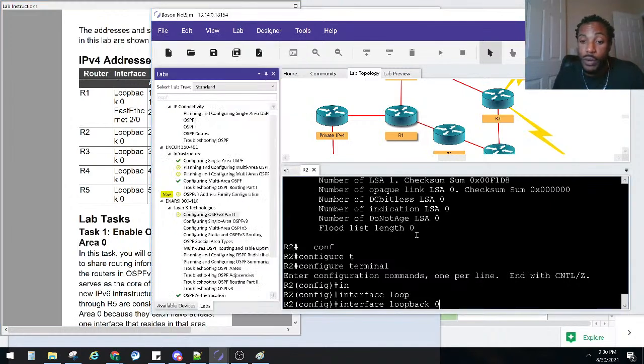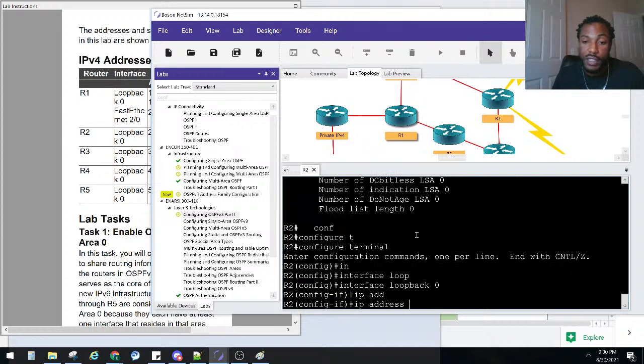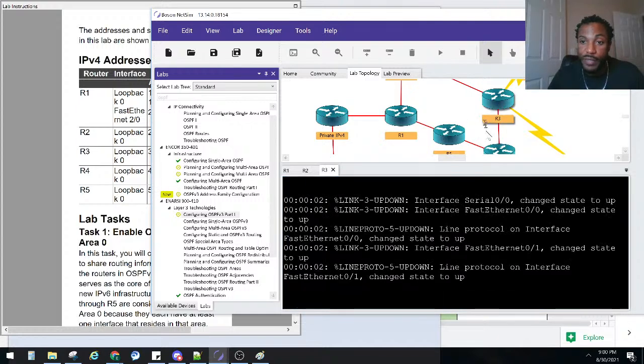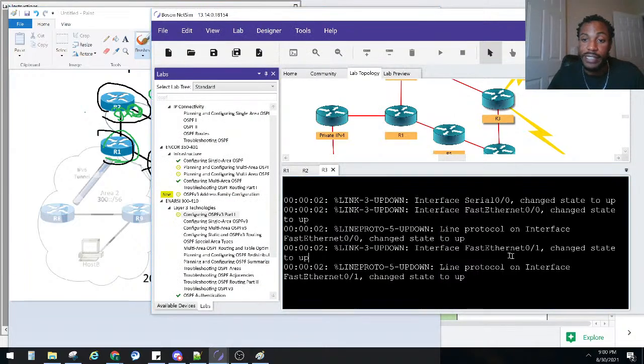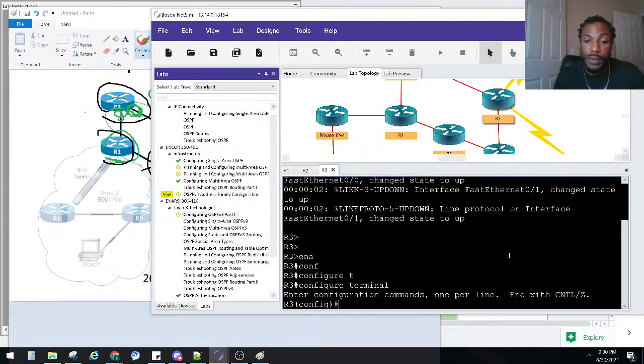So now loopback 0 on this guy, IP address 2.2.2.2, 255.255.255.255, /32, right? And then router 3, where's he at? Right here. Y'all with me so far? There's router 3, this guy. And then we're going to do router 4 and router 5 and give them their respective loopback addresses, right? That way, when we set OSPF on them, it's going to automatically set the router ID.